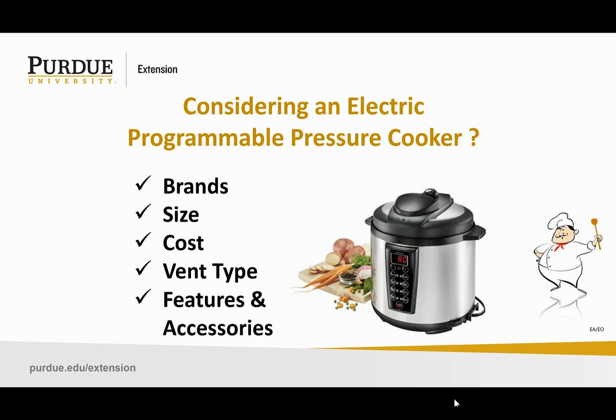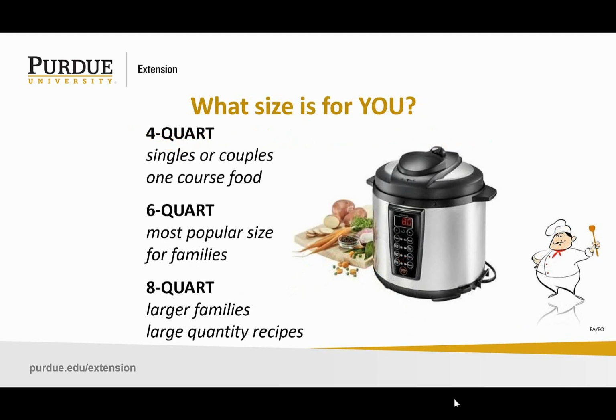And if you're concerned about any other issues on use and care, make sure that you read that user manual. Make sure you check the features that are on the box. And of course, there are lots of accessories that you can buy. You can go to any online purchasing site and find tons of little gadgets and things that you can use to make your Instant Pot cooking even better. So how do you know which one to buy?